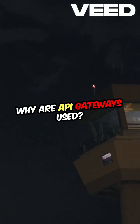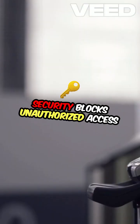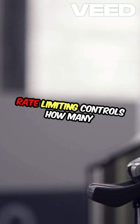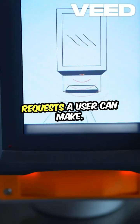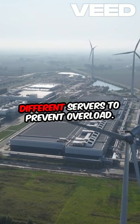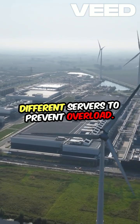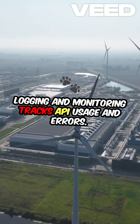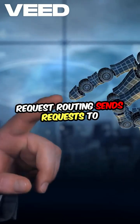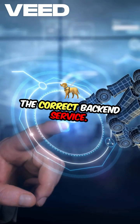Why are API gateways used? Security blocks unauthorized access and prevents attacks. Rate limiting controls how many requests a user can make. Load balancing distributes traffic to different servers to prevent overload. Logging and monitoring tracks API usage and errors. Request routing sends requests to the correct backend service.